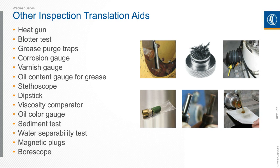Blotter spot testing, an old method, but a simple method, and it identifies not only changes in color of the oil, but certainly solubles and sediment and things that are floating around the oil that show up very easily and quickly in a blotter spot test.